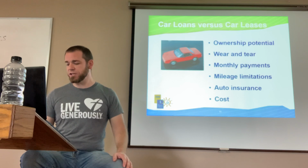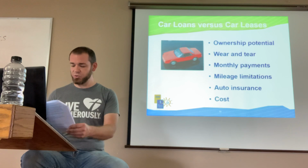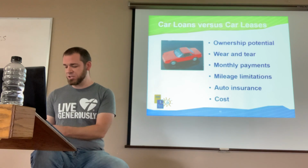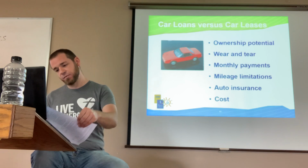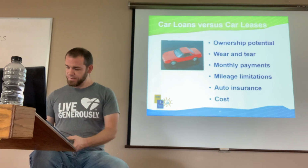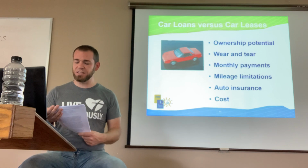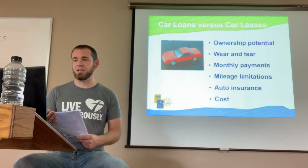Leases usually cost more for auto insurance because most car leases require you to carry higher levels of coverage than purchase agreements. And also, some insurance carriers may consider leasing to be higher risk than purchasing.